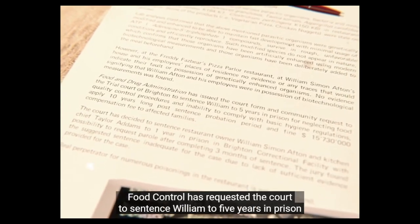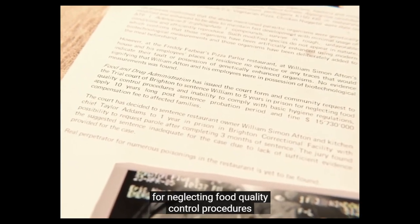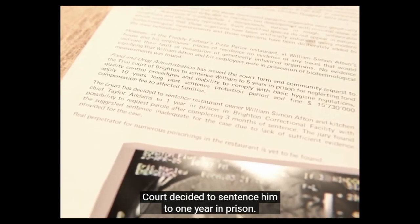Food Control has requested the court to sentence William to 5 years in prison for neglecting food quality control procedures and inability to comply with basic hygiene regulations. The court decided to sentence him to 1 year in prison.